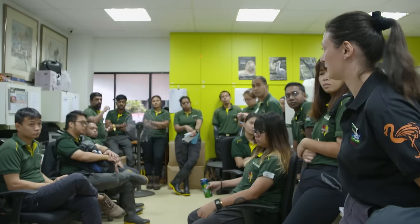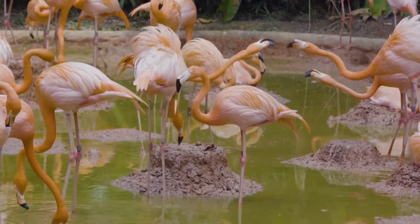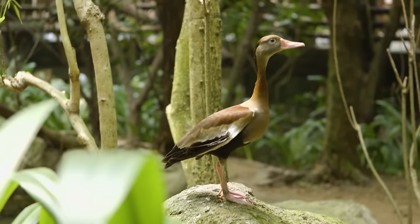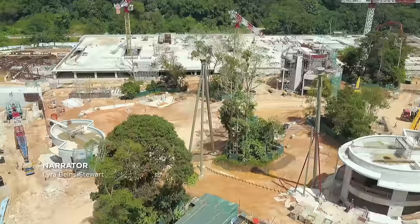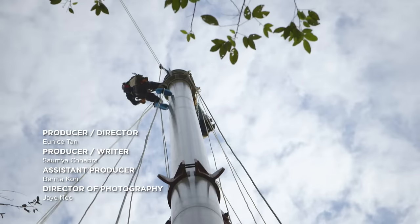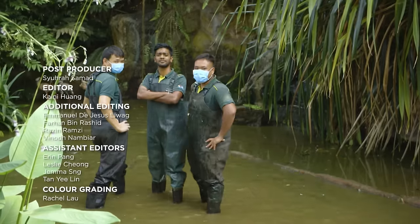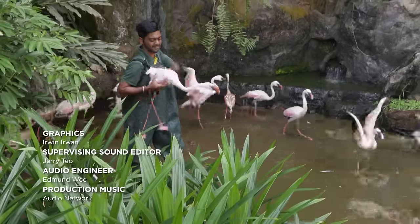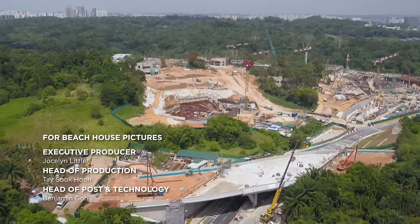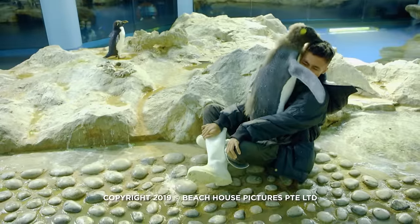As preparations for the big move continue, Jurong Bird Park remains open for business, its lovable residents continuing to enchant and enlighten their fans. The next chapter of this story will see the dramatic final stages of the new park take shape, and the valiant efforts of our keepers. Okay, come, show them. As they attempt to migrate nearly 4,000 birds to their shiny new home. Almost there. We're gonna fall. Ow.